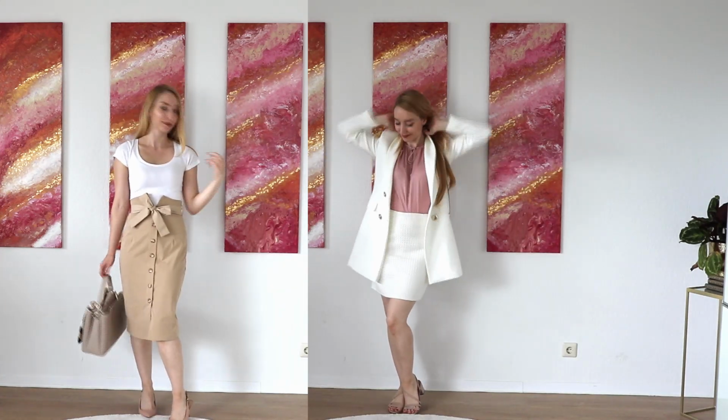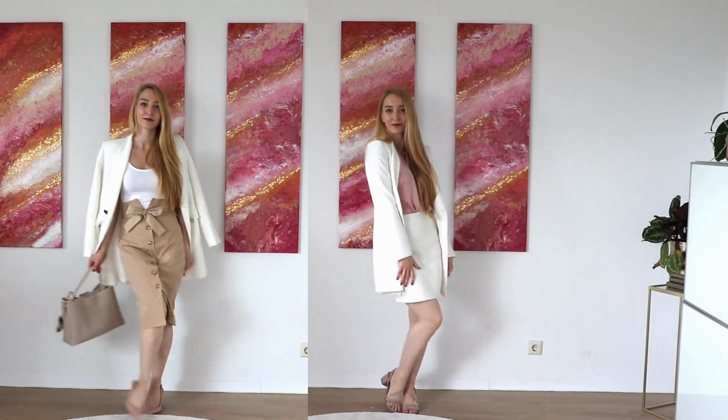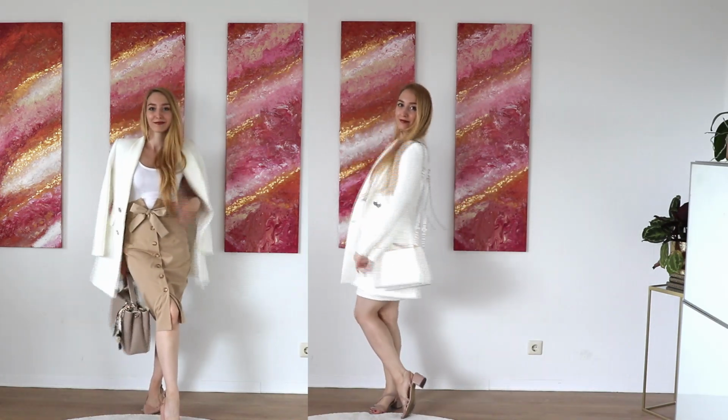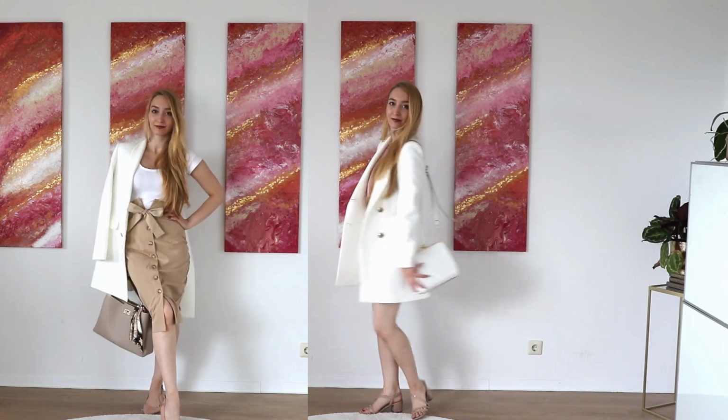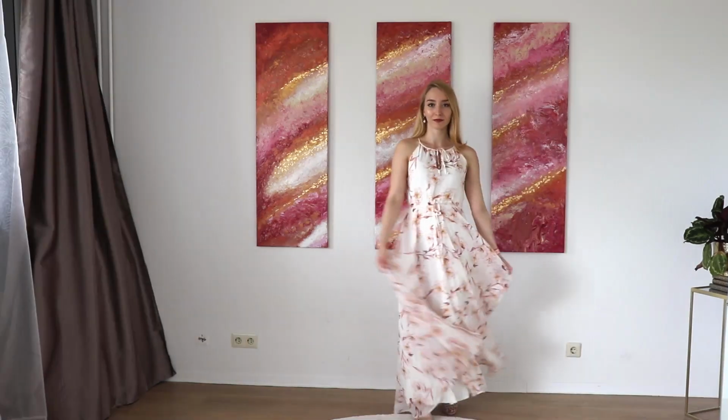One is with a white skirt and one with a beige pencil skirt, and just draping the white blazer over the shoulders gives the outfit so much more glamour.